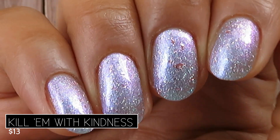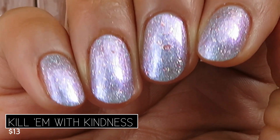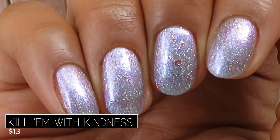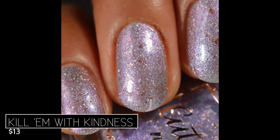I just love the grayed out bluey purple periwinkle base and then all of those shifts to blue purple. I feel like I see pink as well. You'll see it in my swatch photos. So, so beautiful. Pictured are 3 coats of Killum with Kindness with a glossy top coat.